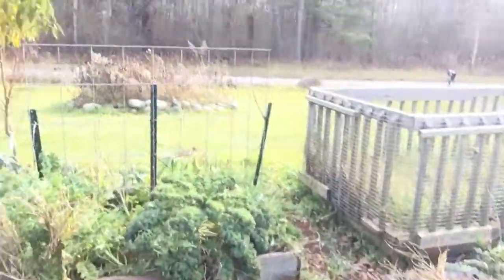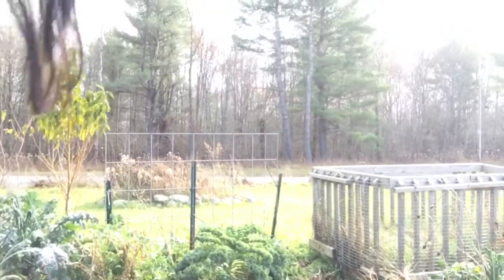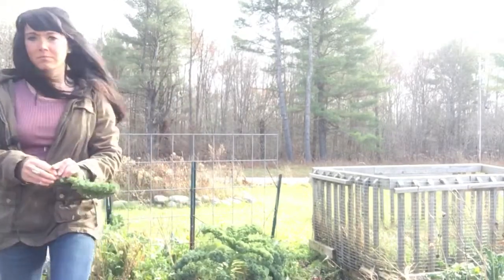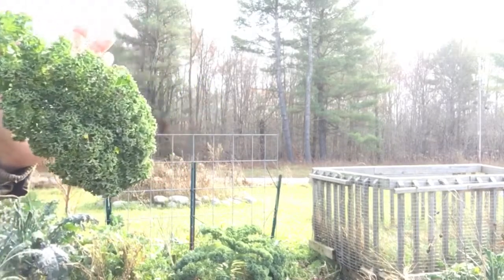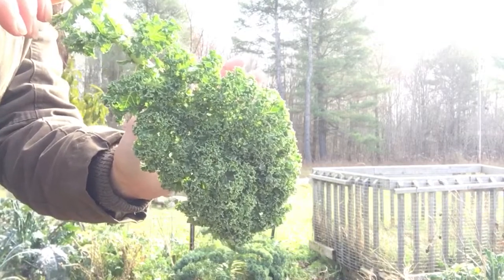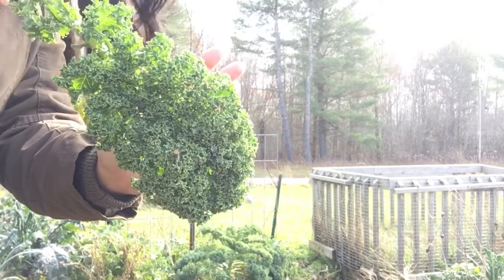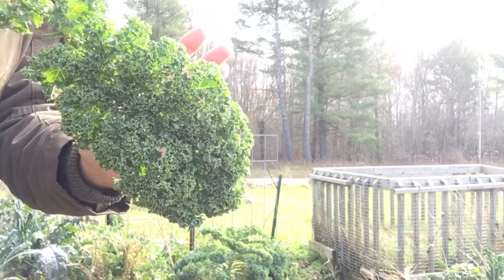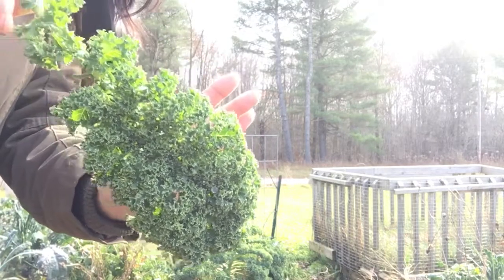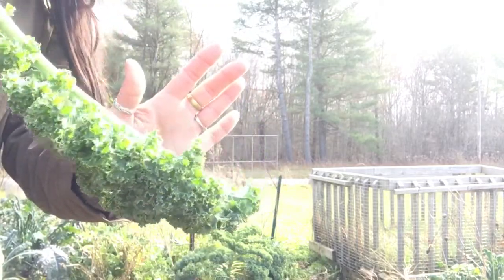And we have a few other kale varieties over here. This is new growth. I've actually been harvesting off of this quite a bit. This is a curly kale, and this is one of my favorite kales to make kale chips out of. So kale chips, you just cut up your kale and you put it in like olive oil and then salt and pepper, and then you put it on a baking sheet and you bake it until it turns into almost like a potato chip.